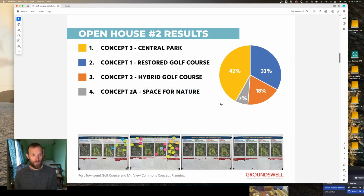So at the second open house, there were 4 concepts presented to the public. Folks were able to weigh in also through a survey that was conducted for a couple weeks after the open house. And the 4 concepts were a Central Park option, a restored golf course option, a hybrid golf course option, and what they were calling the Space for Nature option. The Central Park option got 42% of sticky dots. The second ranking option was restored golf, and the third was the hybrid, and the Space for Nature option got the least amount of dots with just 7%.